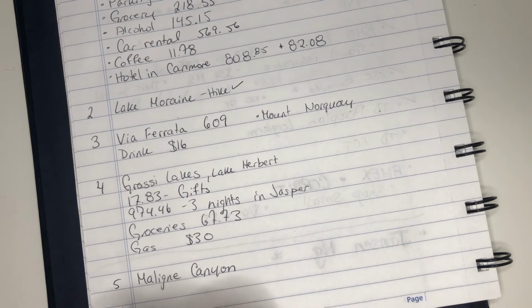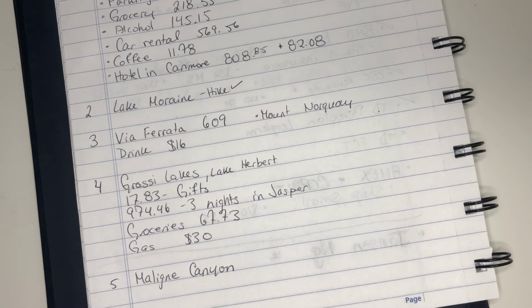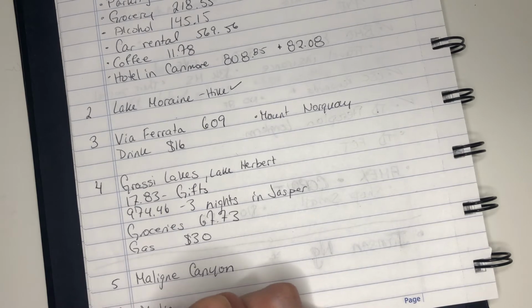So very low cost. The day after Malign Canyon, we actually went to Malign Lake. Absolutely beautiful. And we did a hike while we were there. So we did Malign Lake.